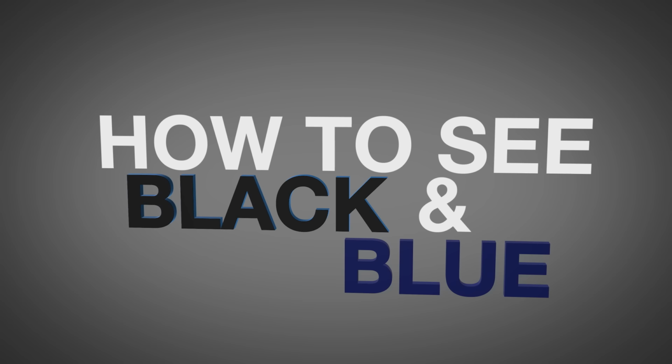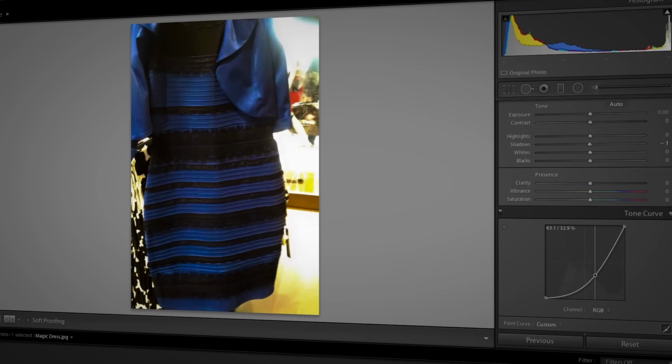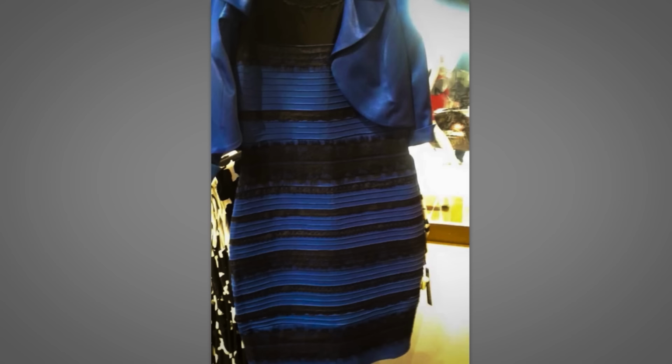For those of you who already see white and gold, this is not a massive conspiracy. I originally saw white and gold until I took the image and adjusted the exposure in a photo processing application. Now I could clearly see that the dress was black and blue. Looking at this more properly exposed image, I slowly started to crank the exposure back up to where it originally was. After doing this a few times, it clicked in my brain, and all of a sudden I couldn't see white and gold anymore. So did that work for you?